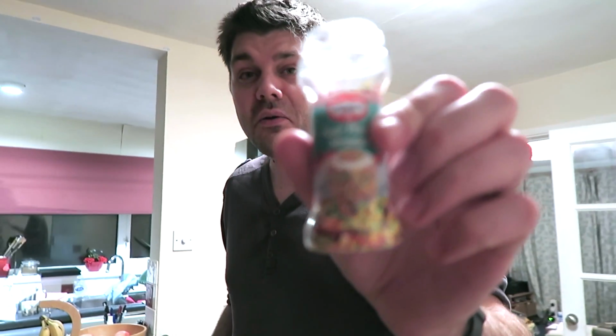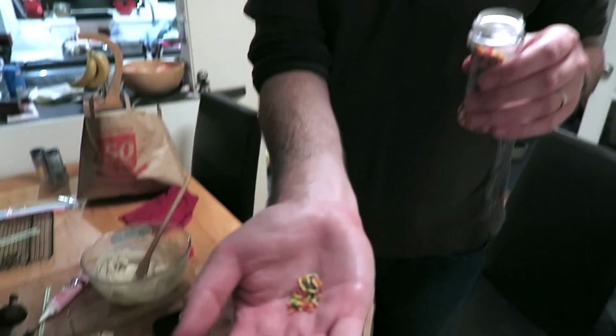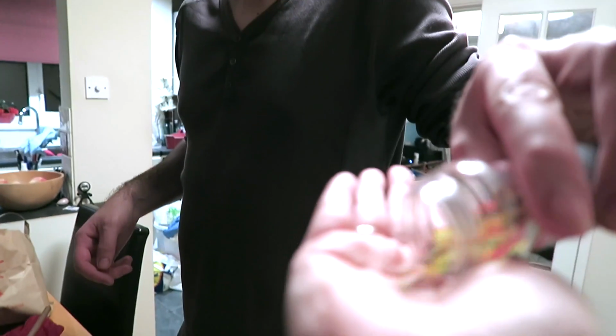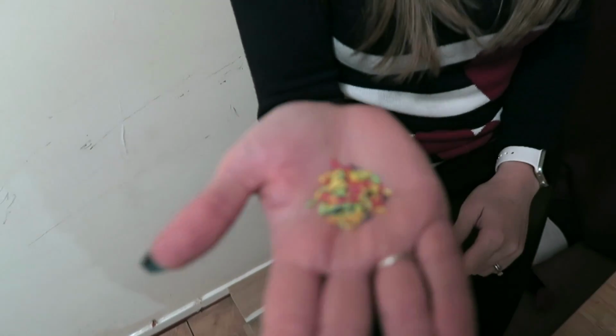I got sour sprinkle things, and I just put some in my hand like that, and it doesn't look like very many. Foul. Yeah. You guys want some? Jen's gonna try some. That's a lot. I'm full of foul.